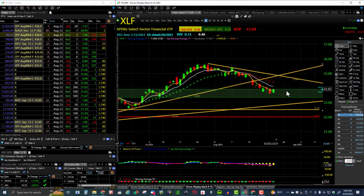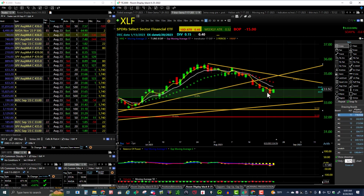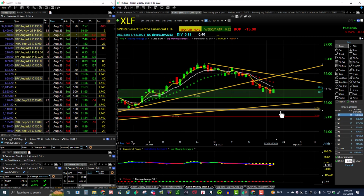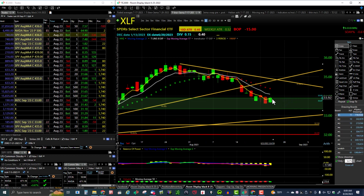All right, XLF trying to find support here on minor support. This would be the minor support, these humps that stick up. So you can see here's XLF in a daily downtrend, pulling back to trend and trying to find some support. It did. We'll see if they can bounce off of it. It's looking more like a bear flag at this time, just an inside day from the previous day. Nothing really to brag about.